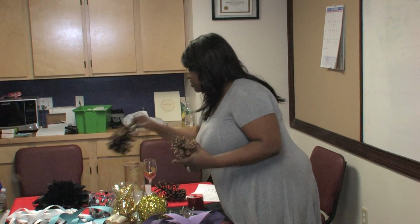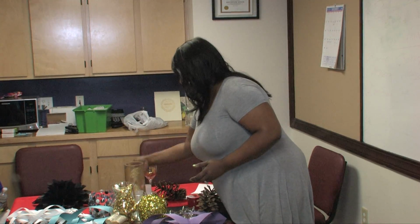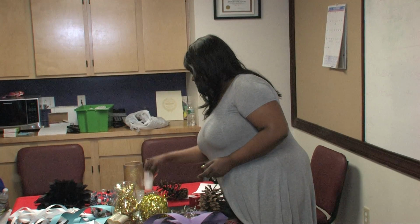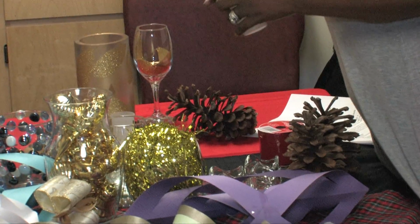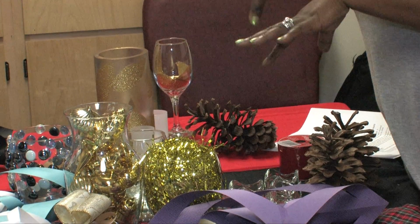You can have your kids go outside and help you. They can grab the pine cones and put them on a little platter. You can even glue rhinestones on them. Get some candles. I prefer the battery operated ones, a little bit safer with your kids and stuff like that. Just put them in, and it's really nice. The kids really do enjoy helping put things together too.